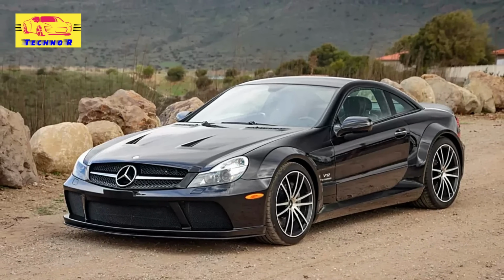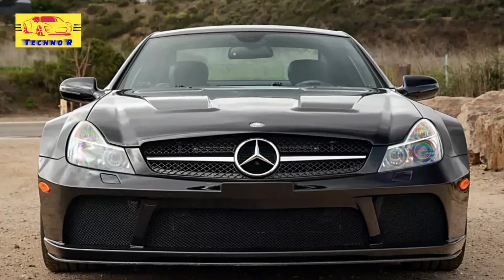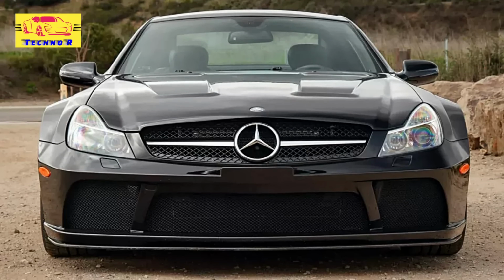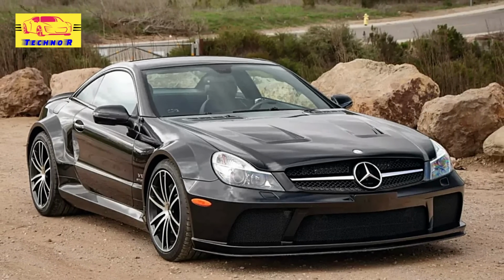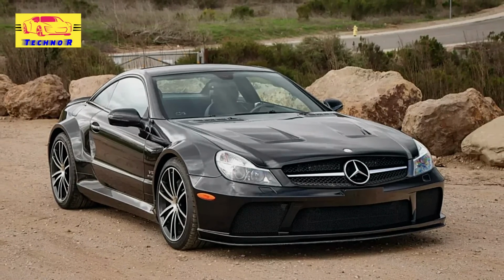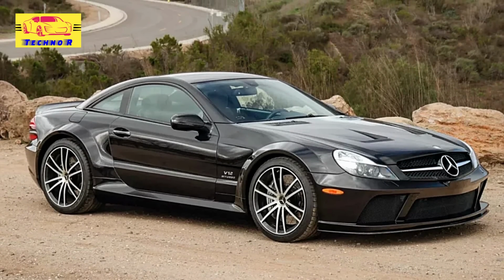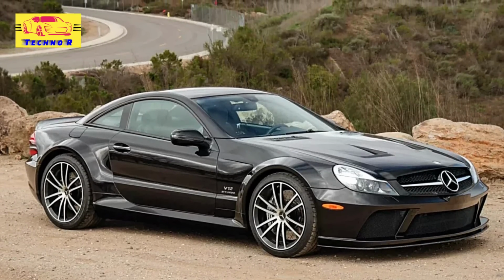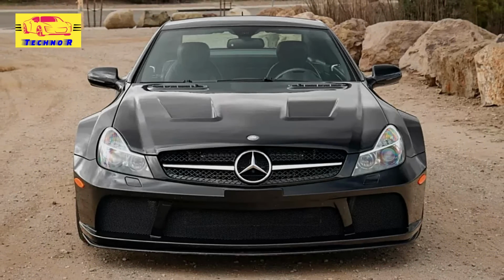Before the hybrid era took over performance cars, AMG was flexing raw power and unfiltered aggression, and few cars represent that golden era better than the Mercedes SL65 AMG Black Series. While the modern AMG One might steal headlines with its Formula One-derived tech, the SL65 Black Series is something else entirely. A brutal, wide-bodied V12-powered missile that doesn't need fancy hybrid setups to command attention.